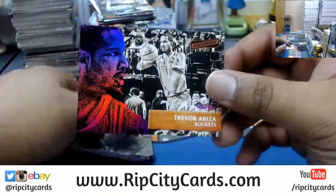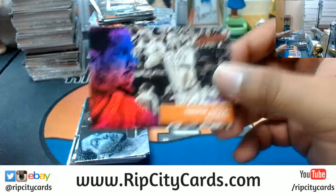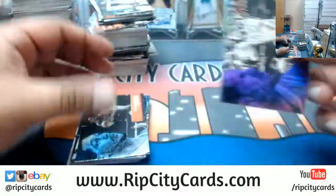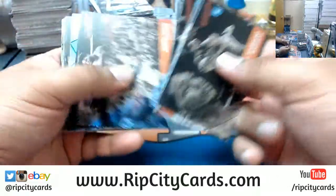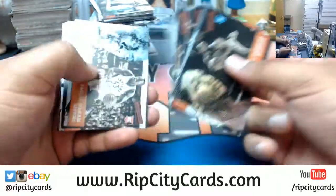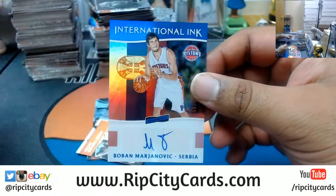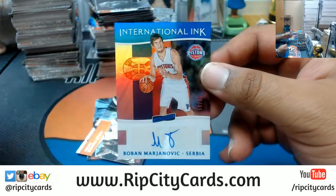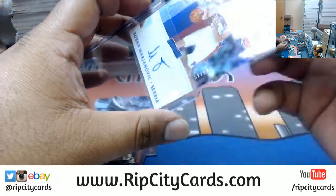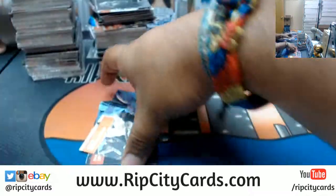Trevor Ariza of the Rockets. Numbered to 99. And our final auto for the Pistons, Boban Marjanovic, numbered to 99 for the Pistons. The International Inc. And that's going to do it for the break.